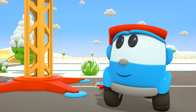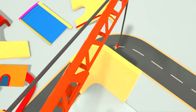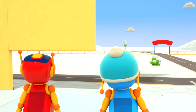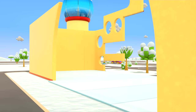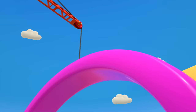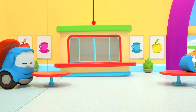Here are the parts. Robot, lift them up. The tower crane will put the walls in place. Bam, bam, bam. Put in the windows. A big arch. This is where the airport entrance will be. And here's the cafe. And tables.